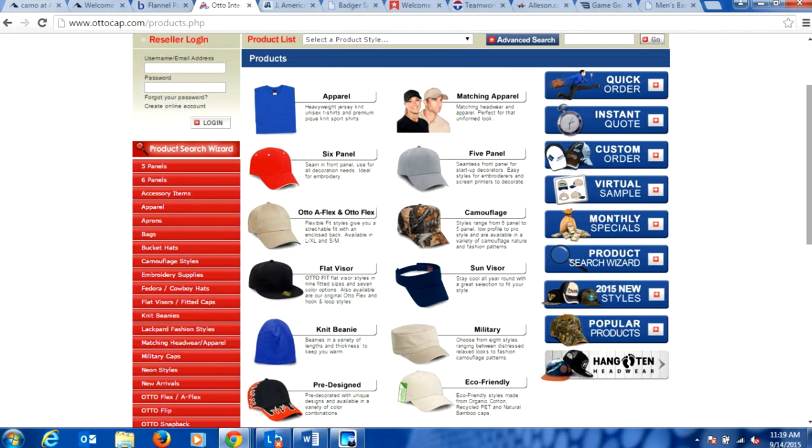So the first one, sorry, I was a little late getting there, is AutoCap. You got to start to learn the lingo of hats, 5-panel hats, 6-panel hats, depending on how you're decorating it. The flat bill caps is something that's just crazy right now. I mean, you can't imagine, I guess maybe decorators can imagine, the popularity of this.